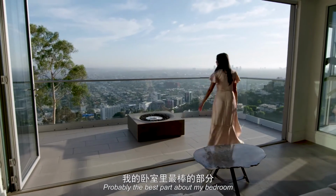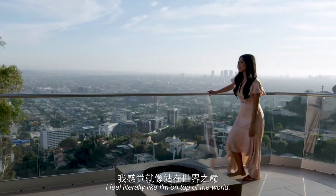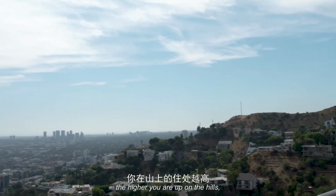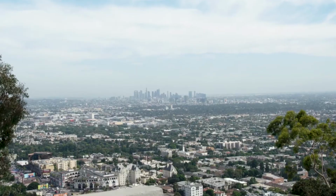Probably the best part about my bedroom is this big old fat, juicy, yummy balcony. I feel literally like I'm on top of the world. When people come over, they say the higher you are up on the hills, the closer you are to heaven. So I feel like I'm up in the clouds up here.